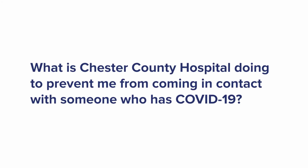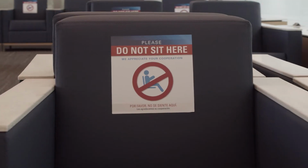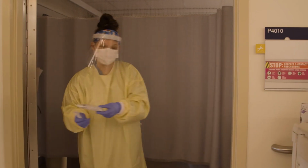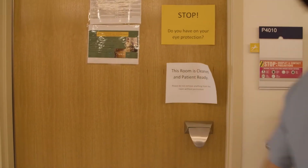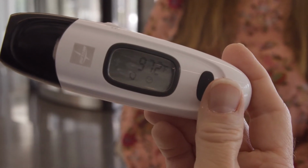What is Chester County Hospital doing to prevent me from coming in contact with someone who has COVID-19? We are testing patients for COVID-19 prior to surgery and procedures requiring general anesthesia or intubation, or that are deemed high risk. All waiting areas, as well as pre- and post-op areas, have been configured to promote physical distancing. We are caring for patients in designated COVID units in our hospital, and these are separate from other patient care areas in order to optimize our infection control practices and protect patients and staff. Everyone who enters one of our facilities is screened to see if they have a fever, temp screening as we call it. Fever is often one of the early signs of COVID-19, so screening on arrival identifies people who need a more detailed medical evaluation and possibly tested before they have unrestricted access to the facilities.